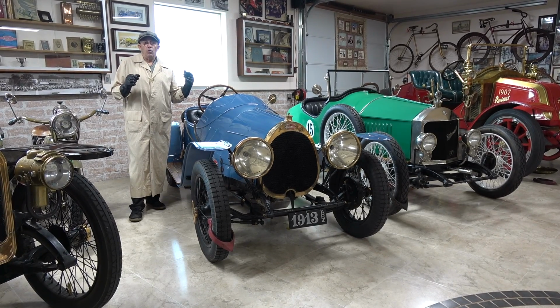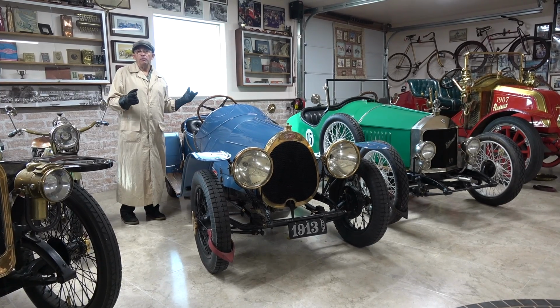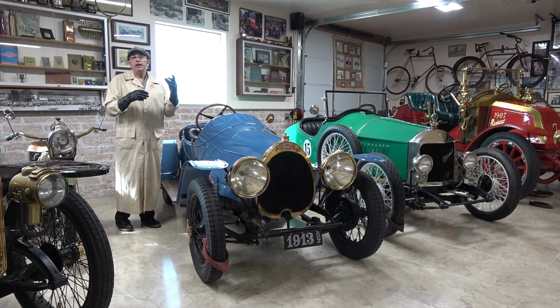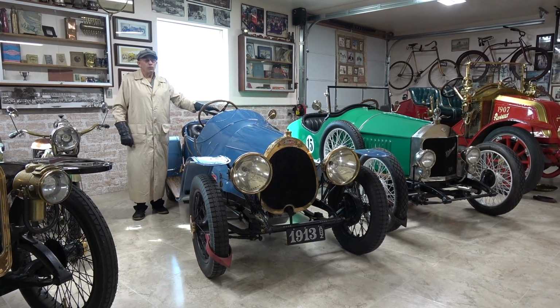This is a Type 22. Why is this one in the right proportion? Because it's got a long wheelbase, like what the race cars were, the Type 35s, the 28s and all. This is about the epitome of a racing car.